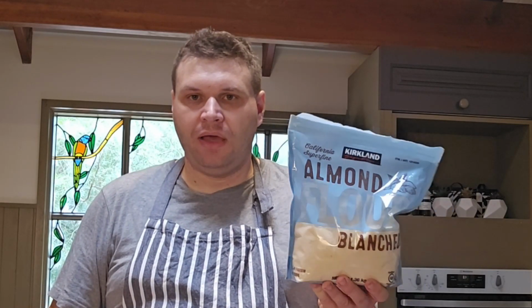Two other things which I didn't get in my haul today, but I'll show you, which I find are really good value as well. One, if you're doing gluten-free or low carb and you use almond flour, this goes for $17 a bag at Costco. Now, a bag of almond meal or almond flour in the supermarkets goes for about $10 a bag, and it's for about 500 grams. So this is really good value.